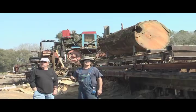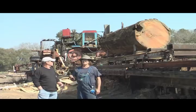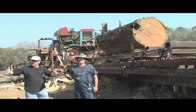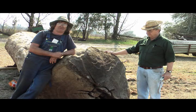It weighs around 21 to 22,000 pounds, both cuts. This is just the top 12-foot cut. And you've got a 16-foot cut. We got about 15 left, depending on the axe cut. The way the axe cut is on the end of it, the way it was chopped down with an axe, it's between 14 and 15 feet long.